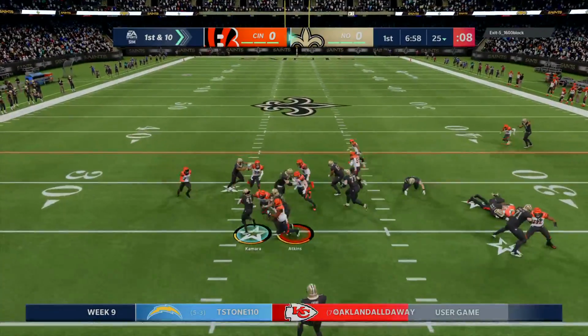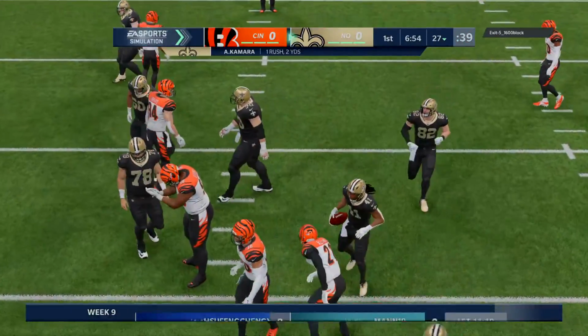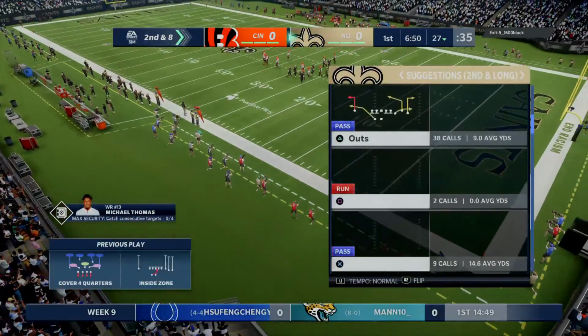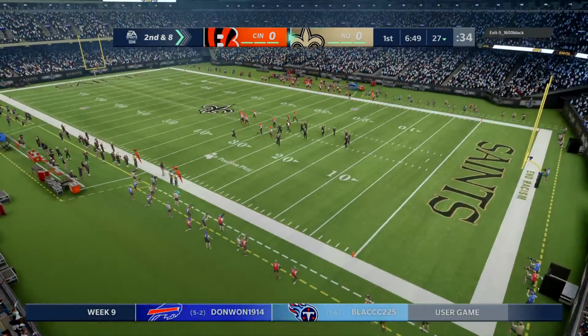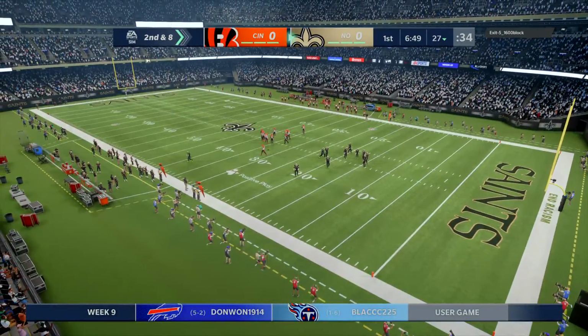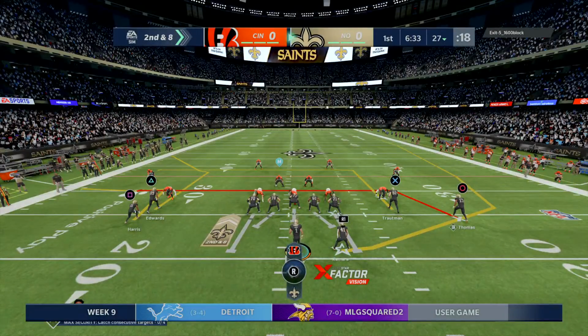They'll run it for the first time with Alvin Kamara. And he's upended after a gain of 2 out to the 27. Well, any lane that might have been open there was closed pretty quickly, and that was because the defensive front, they won that battle at the point of attack at the line of scrimmage. They used great leverage, held their spot, and stacked him up.